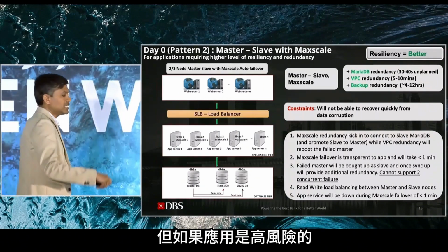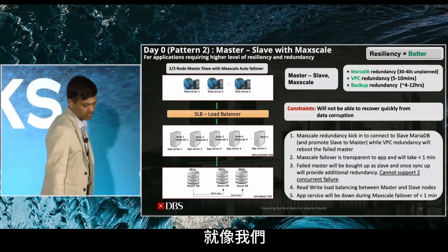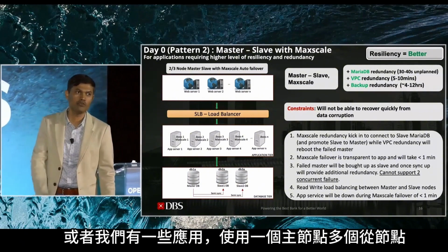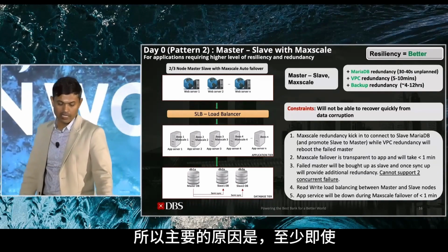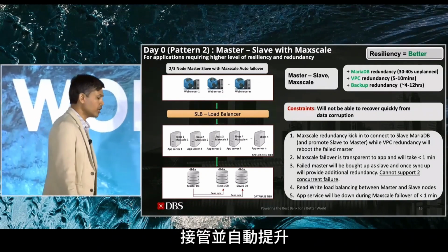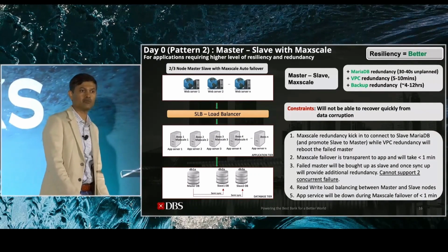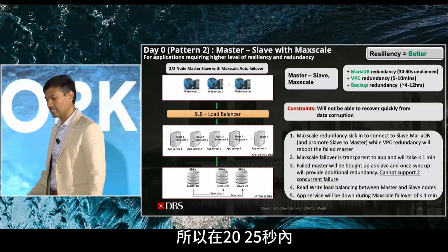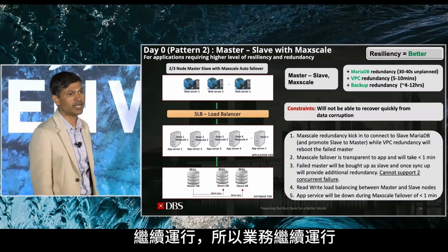But if the applications are highly critical, then of course you need to have resiliency at the database layer. Like we go with at least one master, one slave, or one master, two slaves, or a few applications with one master, many slaves, right? The main reason is that even if the master goes down, the replica can pick up and automatically promote the slave as a master. Here we mentioned 30 to 40 seconds, but in reality it is, I think, 25 seconds. So within 25 seconds, the other server is promoted as a master and keeps running, so the business keeps running.